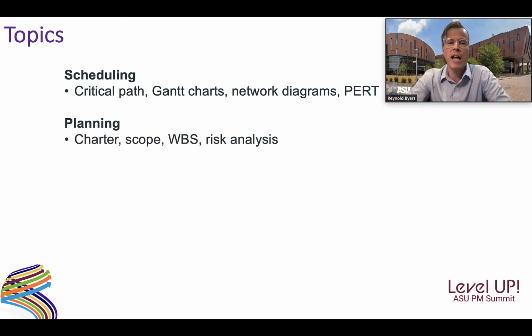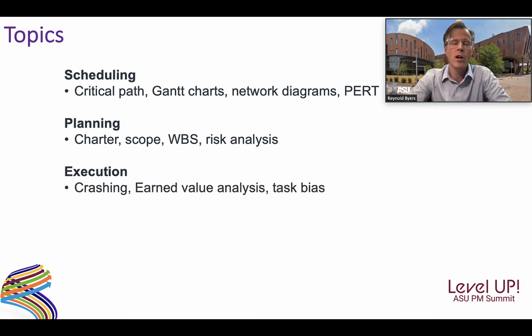We also cover planning from chartering to scope management, work breakdown structures, risk analysis, all those stages that come before the work of scheduling and execution. In the execution phase, we talk about schedule crashing or schedule compression, earned value analysis.